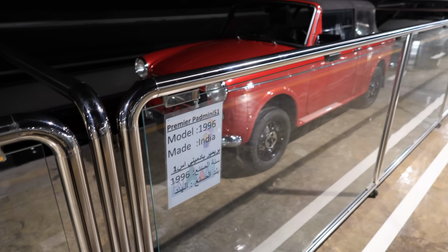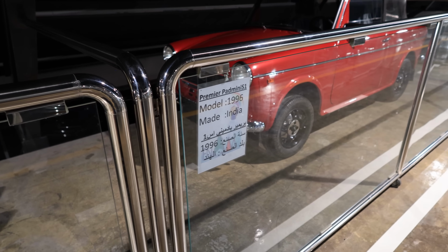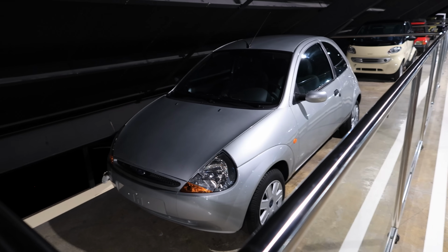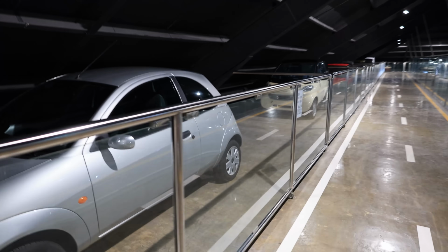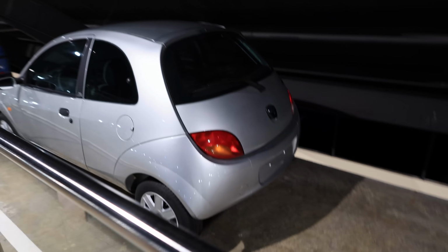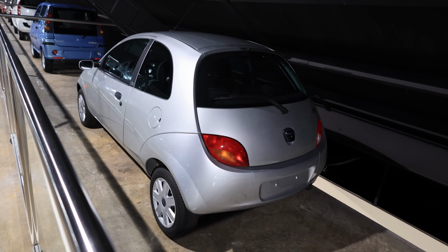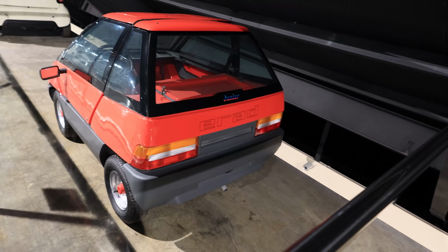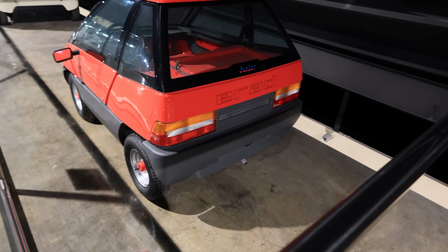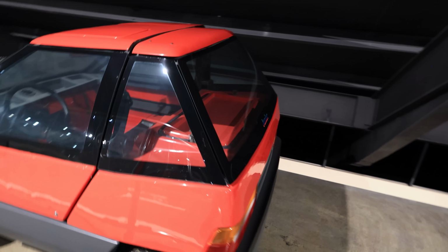I have to honestly say this is the first time I've ever seen a car from India. Premier Padmini S1. 1996 model? What an interesting looking vehicle. What a weird looking Ford. What is this thing? The Ford Ka? Ford Ka. 2005. Never seen this before. How is this from the 60s though? Look at that. Look at the taillights. Oh yeah, I guess. I don't know. Look at that cute little exhaust. This thing is so funny. I've never seen this either.